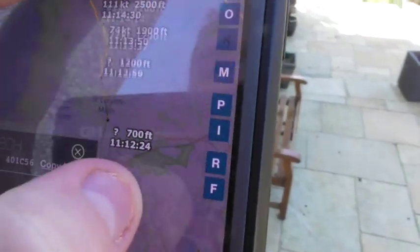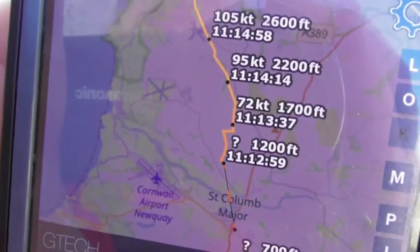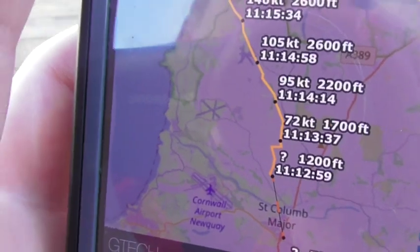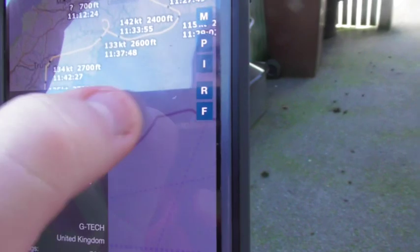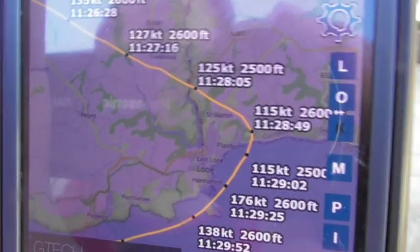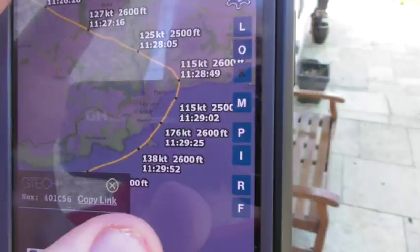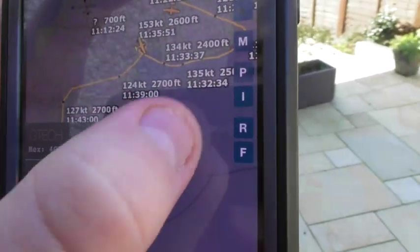But anyway, as you can see, that took off from its base to Cornwall Airport Newquay just around 10 past 11. This is where it started its usual route from, as it headed towards Looe. And then this is where it does its usual turn between St Austell and St Blazey. It's done a loop there, apparently.